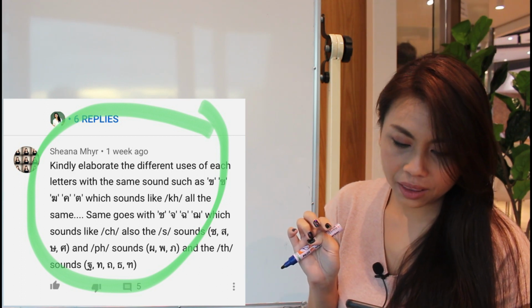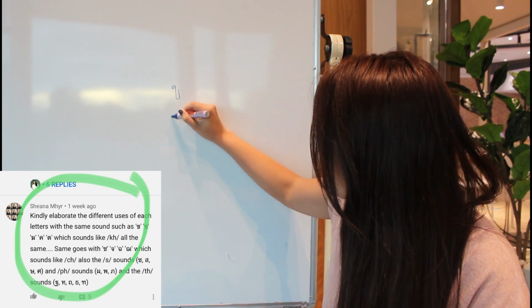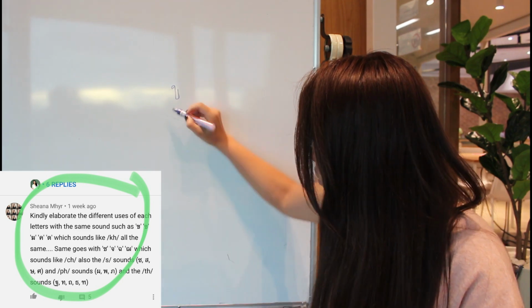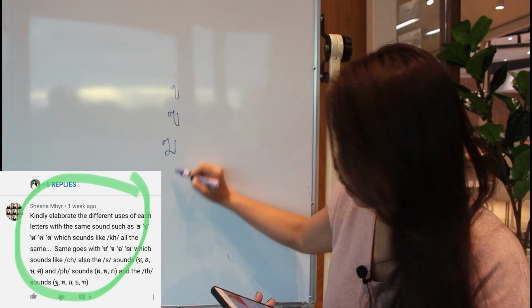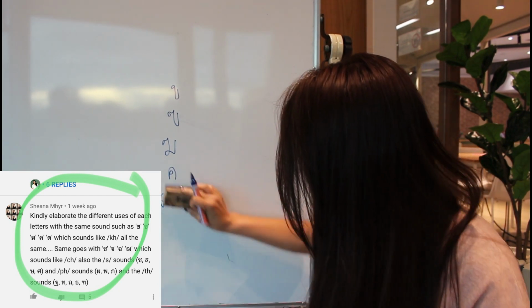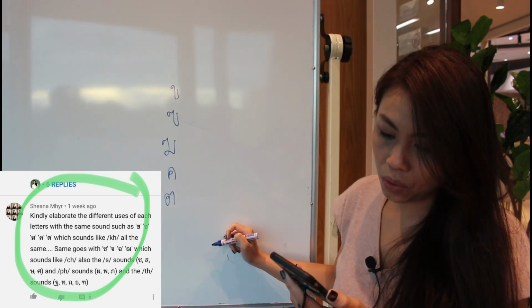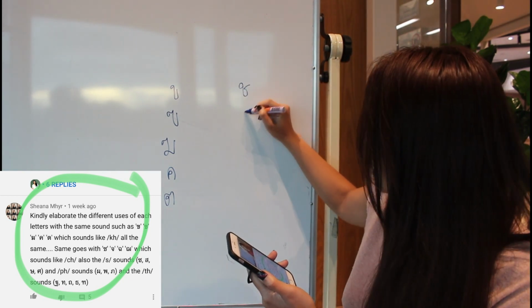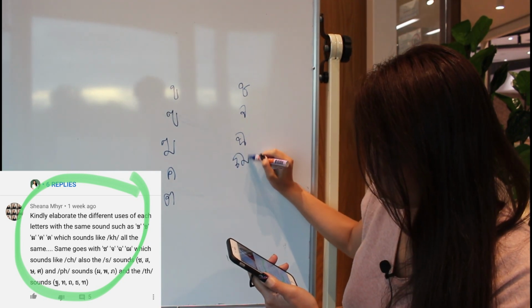Kindly elaborate the different use of the letters ขอไข่, ขอขวด, คอละคัง, คอควาย, ทอเต่า, ทอเต่า and then ชอช้าง, จอจาน, ชอชิง, ชอกระเชอ.